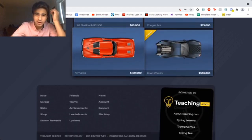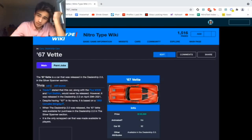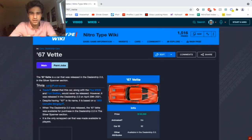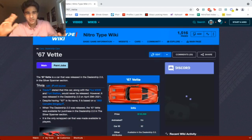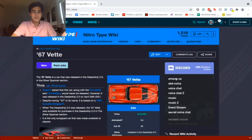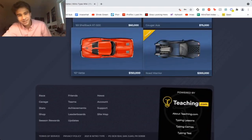Oh, we do have the 67 Vet. This was a scrapped car, I think. I'm pretty sure. Yeah, so the 67 Vet was a car that was made a while ago, and then it was scrapped. So they never released it basically, and now it's in the shop. Sure, honestly, it's fine. Looks pretty cool.